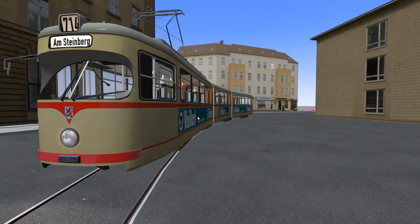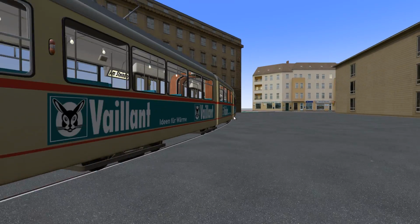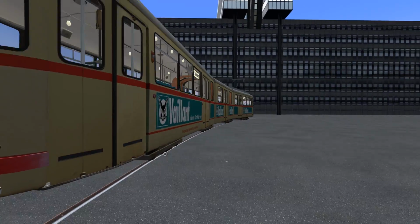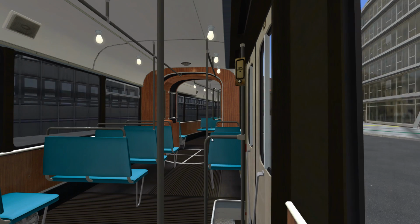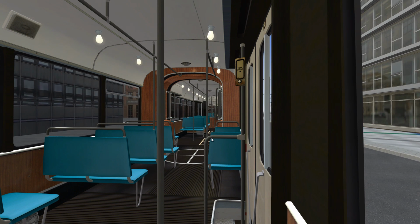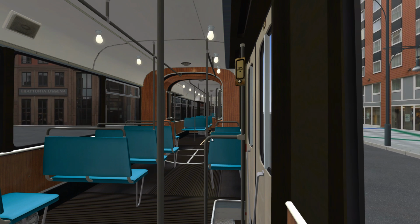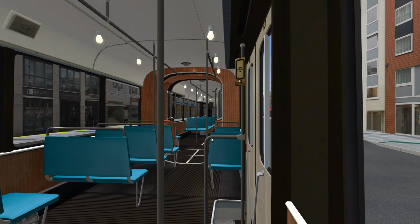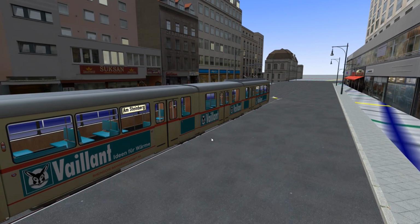Let's take a look on the physics. Marcel did a lot of work. He was programming for weeks and even months on this, and it's quite nice. You can see the tram is behaving like it should in reality, and you can simply build in nearly every tram vehicle you can think of. The possibilities are endless.